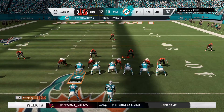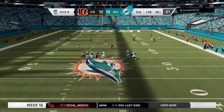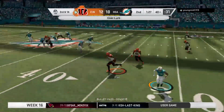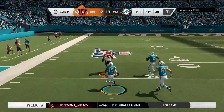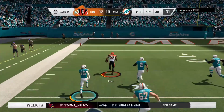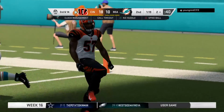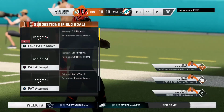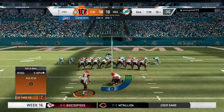Hey, 59, ready. To throw again is Ryan. He rifles one that's intercepted. Picked off at the 35. There he goes left side. And he will bring it back. It's a pick 6 for a Bengals TD. Short throw pick 6 right there.